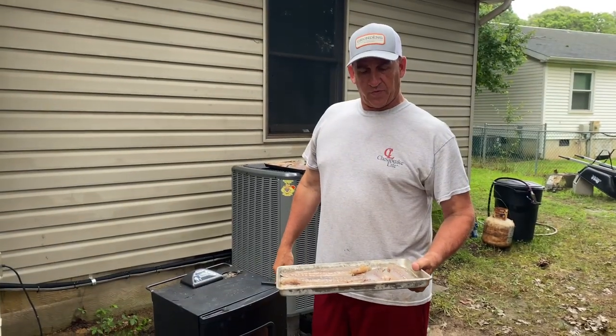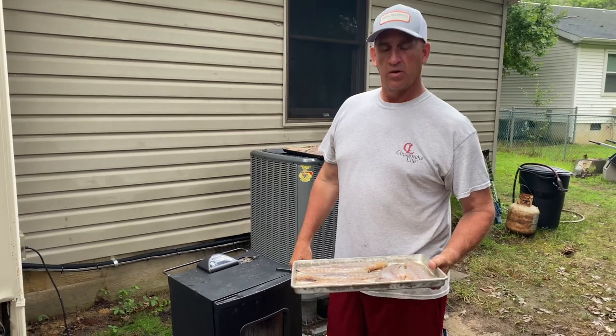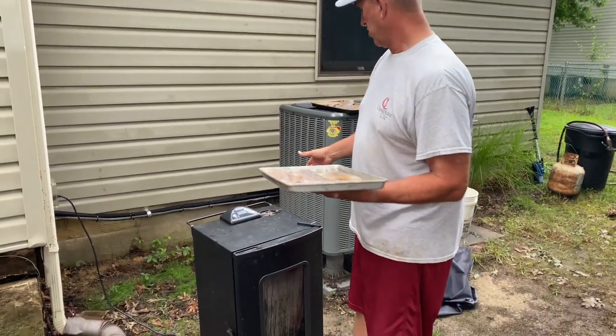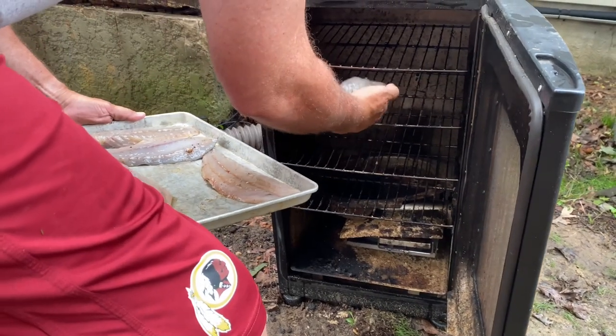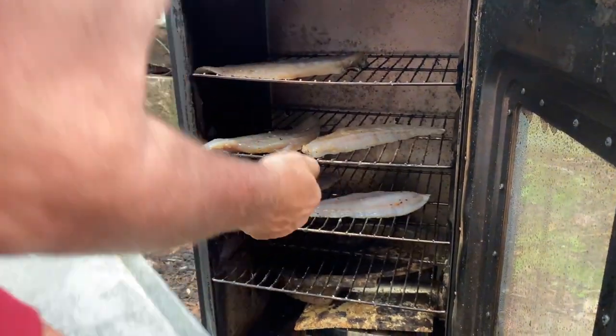Had these brined bluefish fillets out about 45 minutes to an hour. They still have that glazed look, but they've dried out a little bit, so we're going in. We're about 220 right now. I'm just gonna kind of lay them in there. All right.